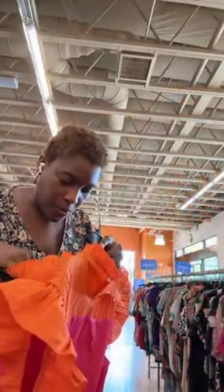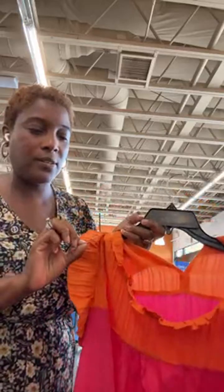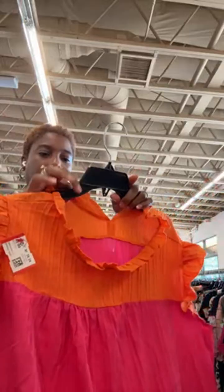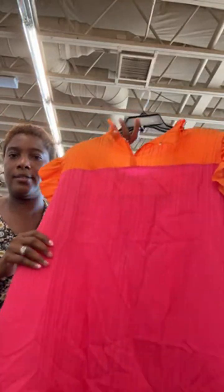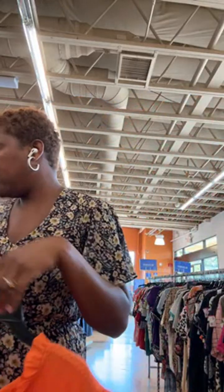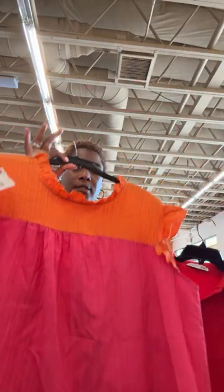I'm not sure why this one is 7.99. It literally has no name. And so sometimes I just don't understand how Goodwill is pricing their stuff, because this has absolutely no name to it. But why is this 7.99? Like, what makes this over a dollar piece? This is 5.99 and this is 7.99. So thanks, Thrifting Atlanta, for letting me know.